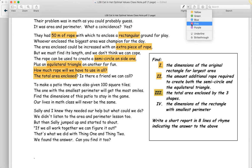Now I'm going to change the highlighter to pink, and now you're getting, whoops, not on that one. All right, let's click off.